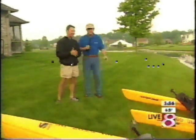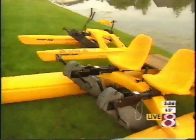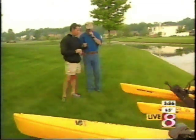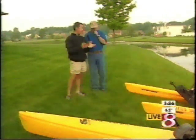Actually possible, okay. Now these are, let's be honest about this, not inexpensive. I mean, obviously, if you compare it to other expensive exercise equipment, it's in the ballpark, isn't it? Oh, sure. Any area will allow these because there's no motor, there's no reason to restrict them, is that right? That's correct. They're totally eco-friendly, and wherever they say no motors or horsepower restrictions, they're perfect.